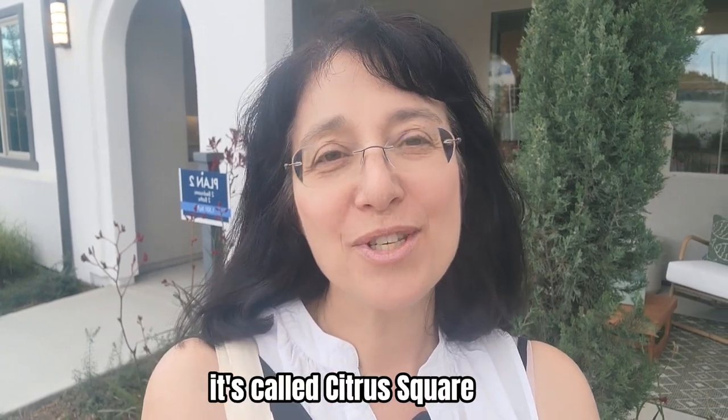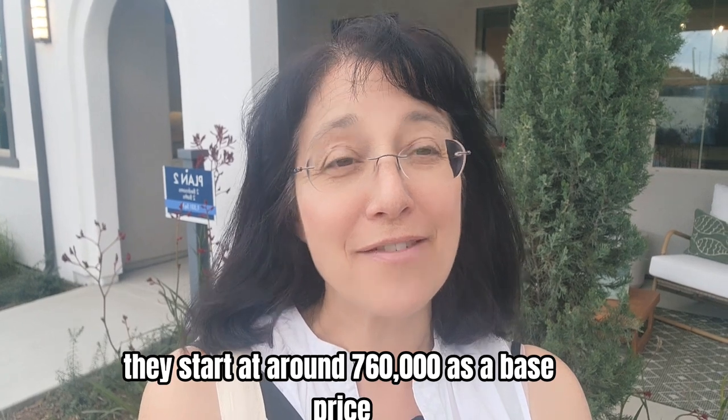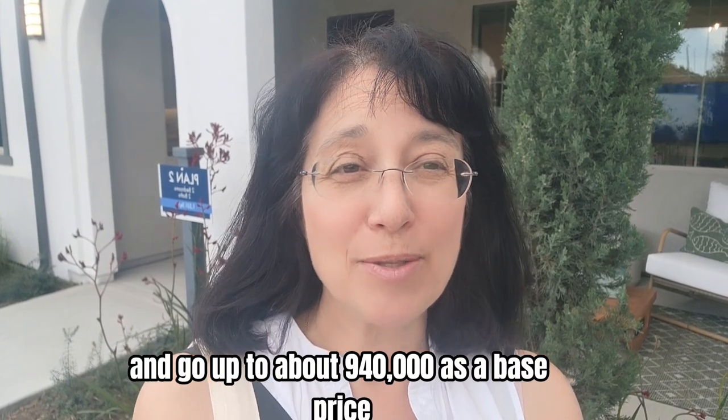It's called Cypress Square. They have these amazing floor plans. They start at around $760,000 as a base price and go up to about $940,000 as a base price.